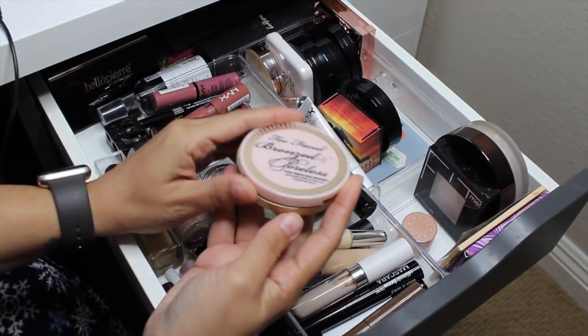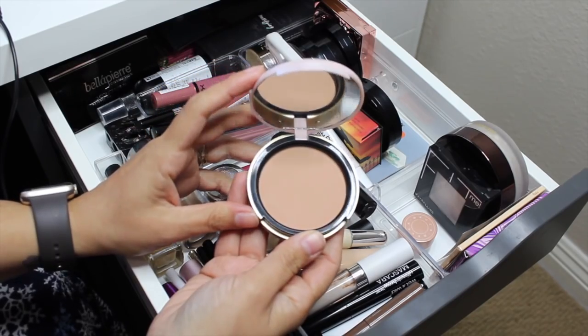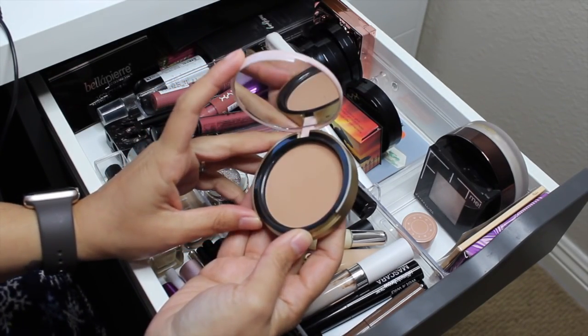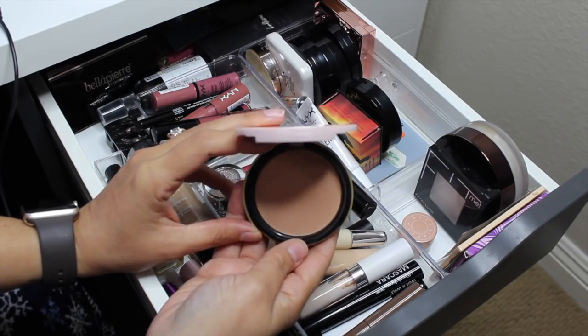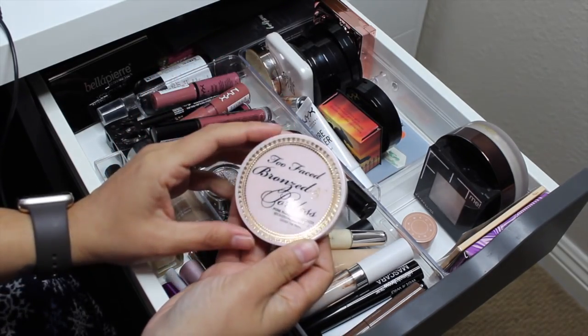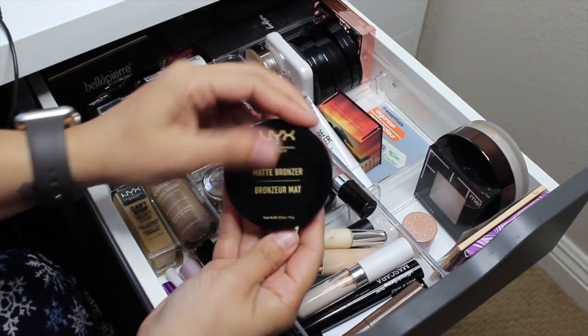Too Faced Bronzed and Poreless. I did take this guy with me on travel and I discovered how much I really love it. I had been considering decluttering it, but I'm not going to. It's actually a product that I would consider panning maybe in the next year or so. I really do like it. It's a shame that Too Faced does not sell this anymore. I'm going to move it out, but I'm not going to declutter it.